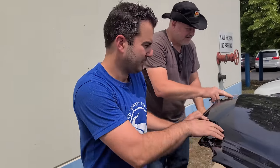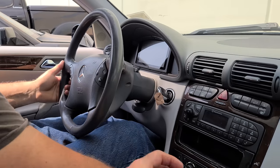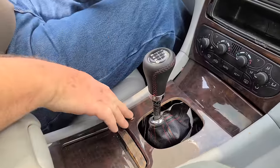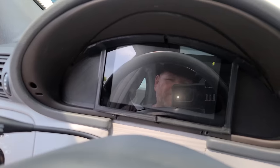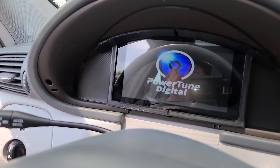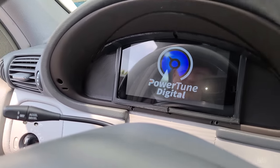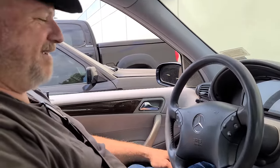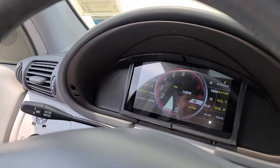Cool. All right, so you just turn the key to position 2 like this, and then it's got push button start. This is one of my favorite parts. It's got this cool digital dash, and it boots up, and you can change this up, but right now it has the Lamborghini instrument cluster layout. Check it out. That's awesome.